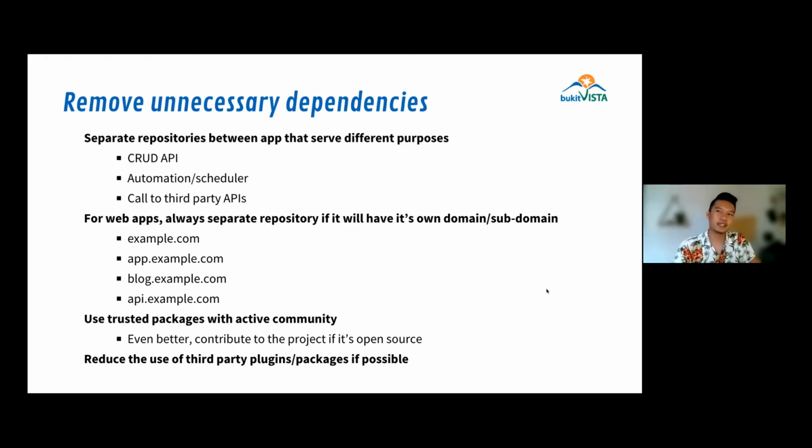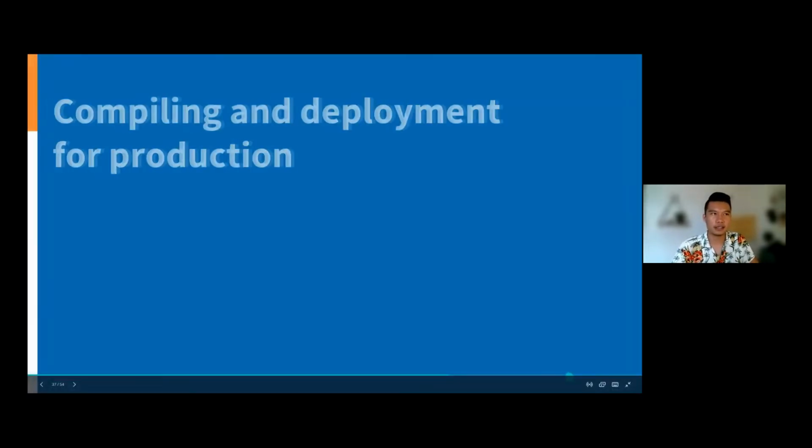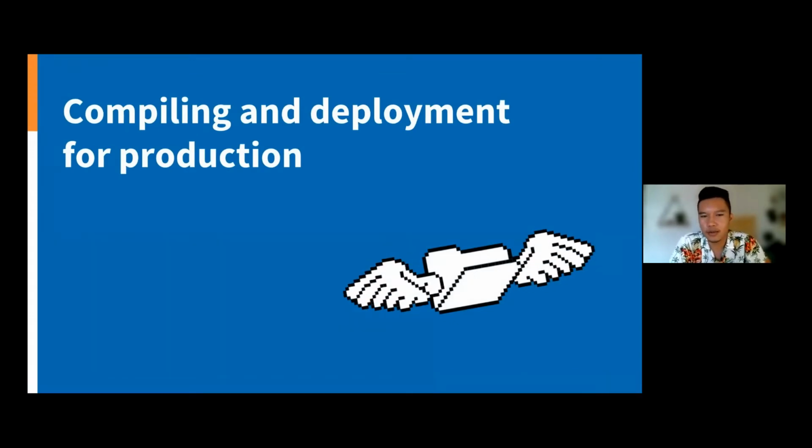Okay, now it's the opposite of the one that I talked about with the packages. So reduce the use of third-party plugins or packages if possible. If it's a simple thing that you can handle without any packages, then why not do that, right? Use the packages wisely, because this will increase your file size, and then it will impact your end user as well. So those are the two takeaways that I learned so far while doing this.